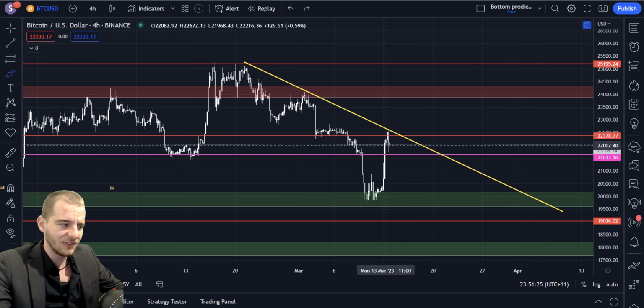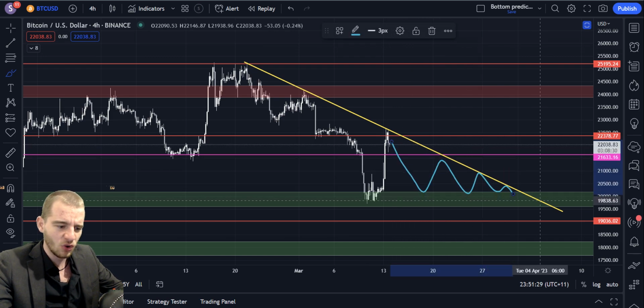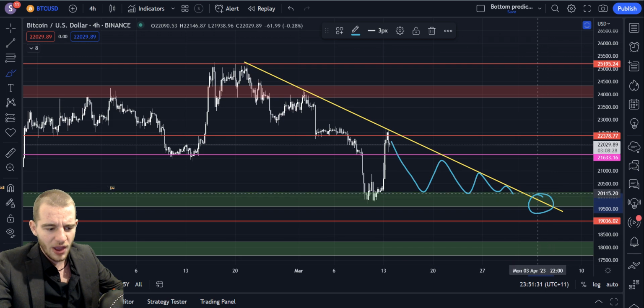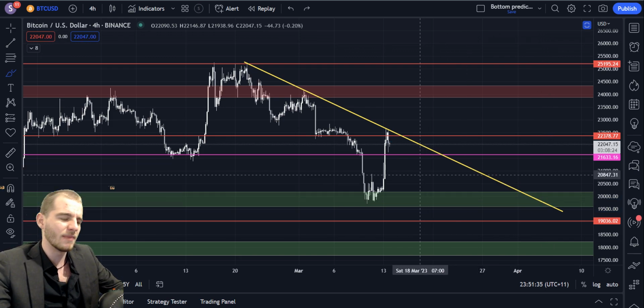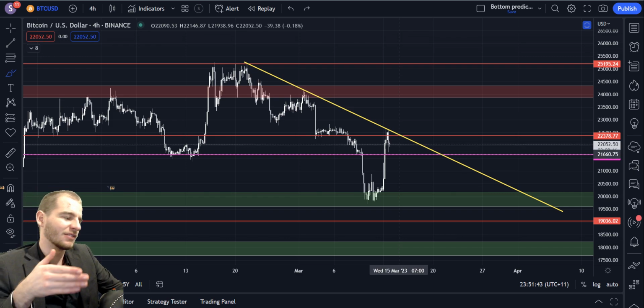But what I would say is that this compression zone can only last a maximum until when these two lines collide, which will be around the 4th or 5th of April. So at the latest, Bitcoin will be making a major directional decision within this range in 2 or 3 weeks maximum, 2.5 weeks maximum. So that's important to note as well.